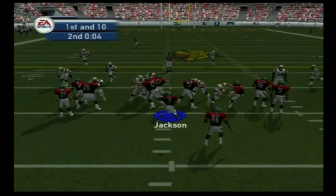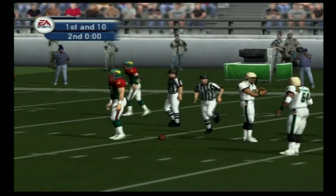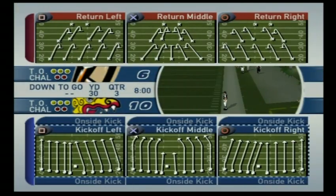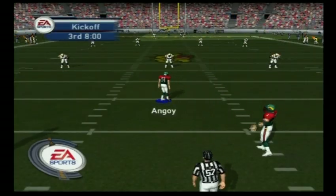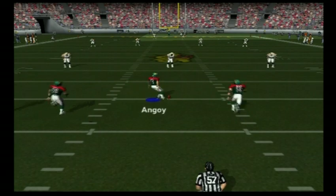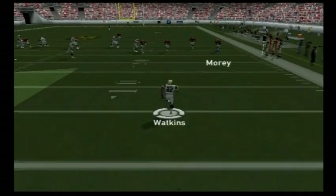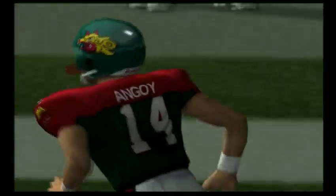Jackson gets set. Let's get back to the action on the field. We're ready to start the second half of play. Number 14 gets it off. Low scoring affair today.